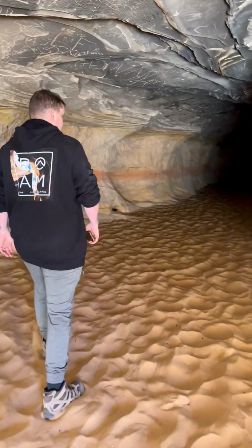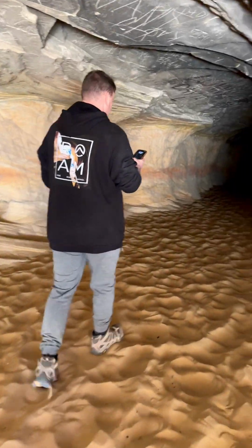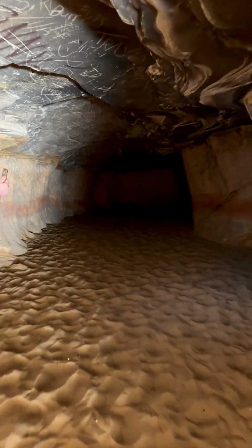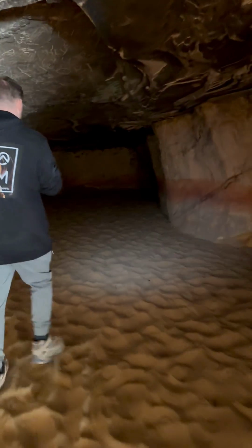Zion National Park's drive took about an hour and a half. There's the scenic route, and then there's the secondary route that you can take as well. We did both routes. So we ended up renting a Bronco for this trip, which worked out perfectly. We took the top down, and we were able to drive through Zion with no problems, no complications. It was super fun. I was able to pop my head out of the top of the Bronco and get some really cool shots while we were driving.